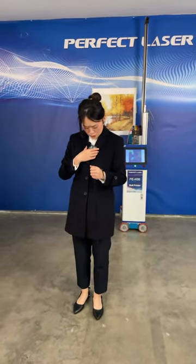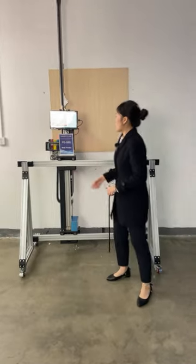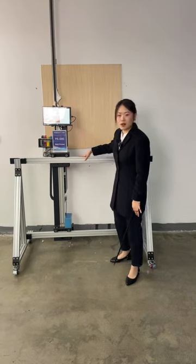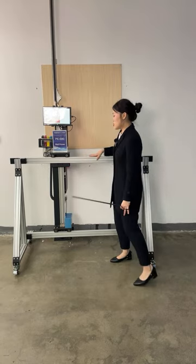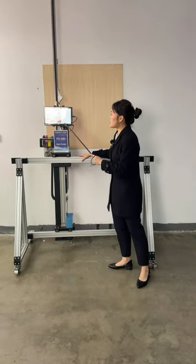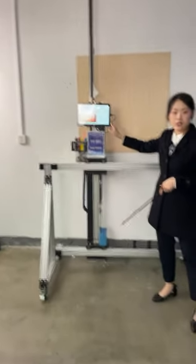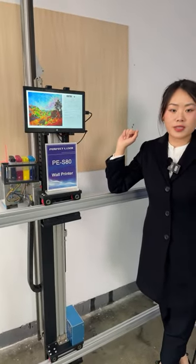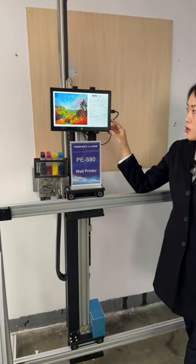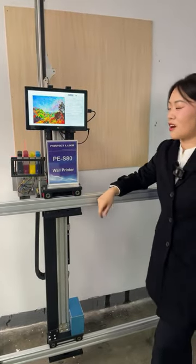Okay, so let me introduce our next machine, which is the PES80. Can you see that clearly? The PES80. Let us see the different parts of it. I can introduce the components first. You can see this is a little bit different from that one. It has a smaller LCD screen, 11.6 inch, and it's a touch screen. I'm just adjusting the position. Sorry for that. Later on, our engineer will operate it.